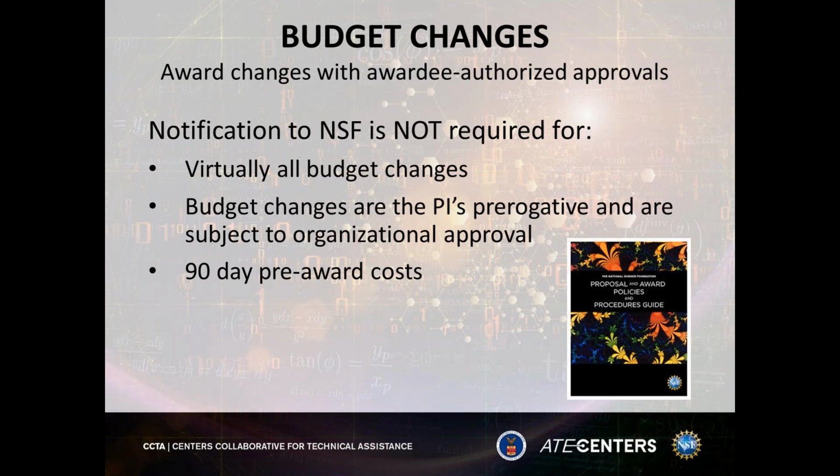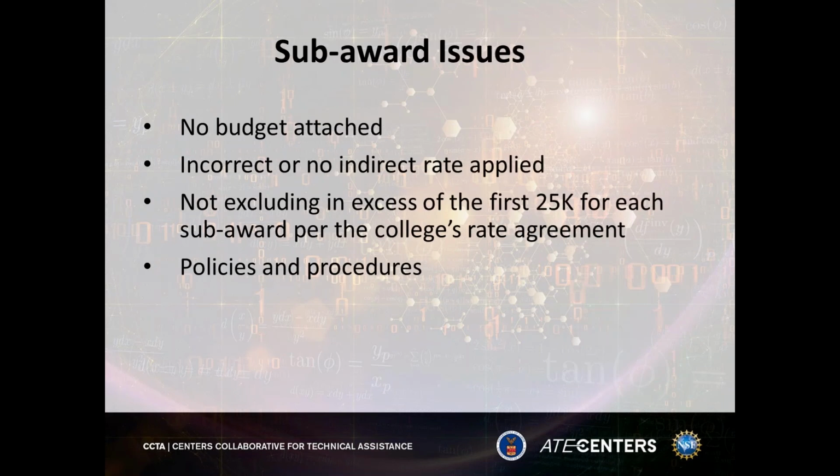Next slide, please. Some of the issues that I see when I'm looking at budgets, especially with sub-awards: sometimes grantees will say they have, say, 3 sub-awards, and they give me the justification of who's joining the project, but I don't have a budget. For every sub-award that you attach to your proposal, there must be an accompanying budget and budget justification.